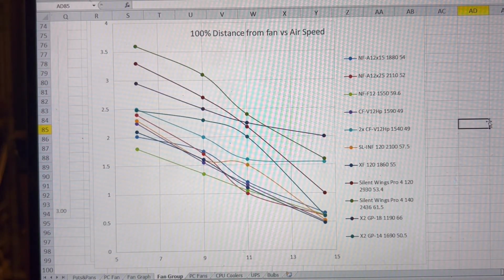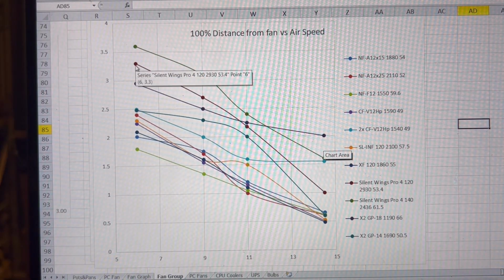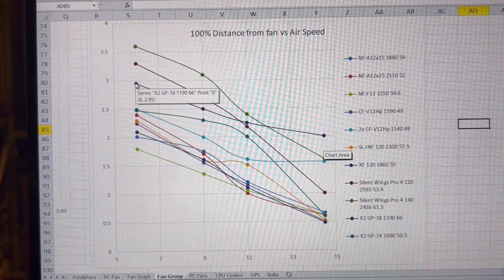At 100% airspeed, the Silent Wings 4 Pro 140mm size fan is overall the best fan, with only the X2 GP18 outperforming it at 14 inches, so the farthest distance from the fan. The number 2 slot goes to the Silent Wings 4 Pro 120mm size fan, with the X2 GP18 coming in third until the very back of the case where it comes in first place.